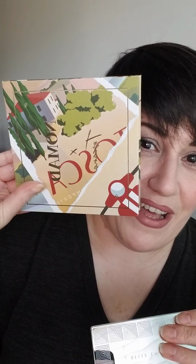I still kind of like the Tosca palette from Nomad because I love how creamy those are. But it's funny because these did feel creamy. So I have to play with this a little bit more because I did like it. I'm not saying I'm not. And actually, to compare these three, the Nomad, the Balm, and this one, I'd have to say this is last.